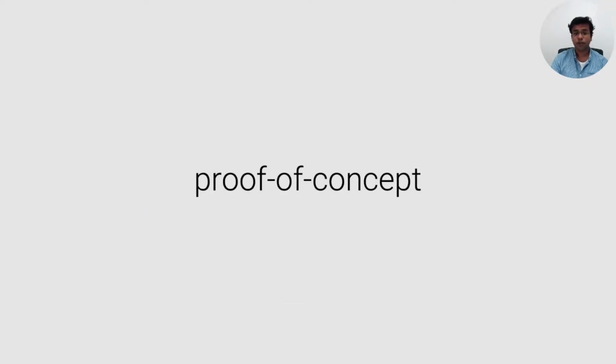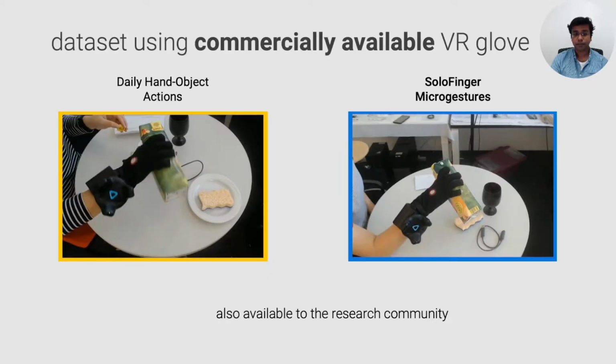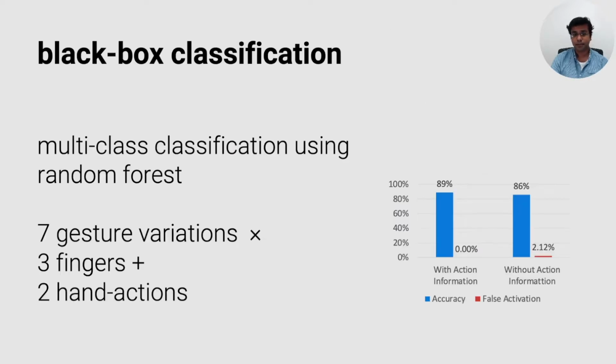Now let's move on to the deployment of our concept. While our concept can be realized using various sensing techniques, like objects augmented with high-resolution sensors, IMUs, or radar-based approaches, we used a commercially available VR glove. We collected a second data set with hand object actions and SoloFinger gestures. We used this data set and trained a multi-class classifier using random forest. We included 7 gesture variations and hand object actions.